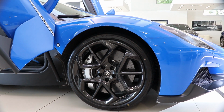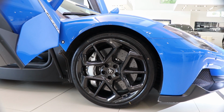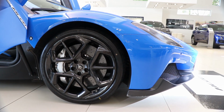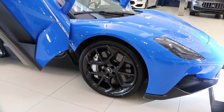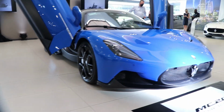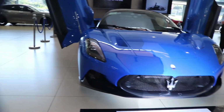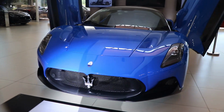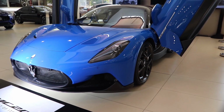I'm focusing on this wheel at the moment because, as you can see, the Trident is actually made into the rim. And look at the size of that brake. My word. It's got some serious stopping power, which means it's unbelievably fast as well. It's full aluminium and carbon fiber, and it has been worked with by the Dallara organization to get the chassis perfect. It's a little bit bigger than something like an F8 Tributo from Ferrari, as well as a Lamborghini Huracan from Lamborghini. But this is just spectacular.